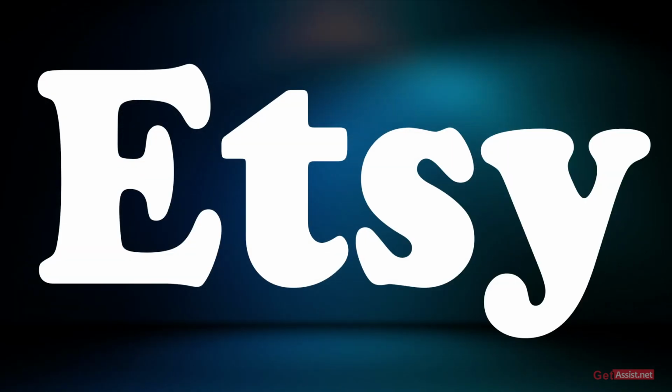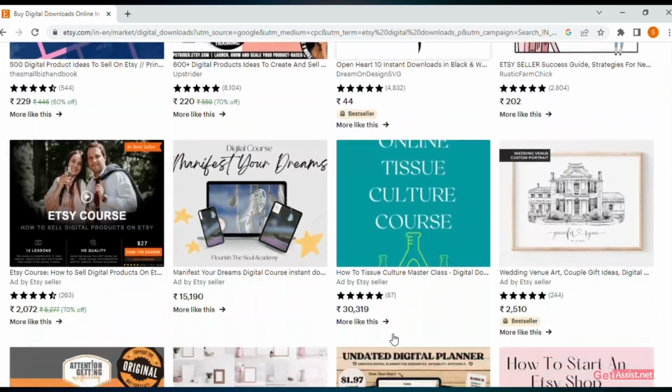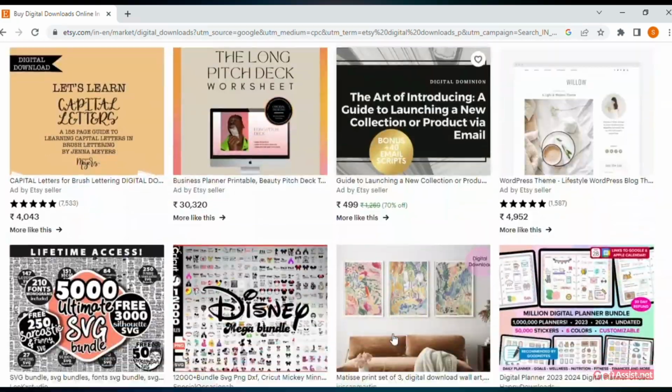Now coming to number 2. Etsy. I refer to Etsy as Canva's business partner. Yes, because you can sell the designs and templates you create on Canva on Etsy, and you will get a good amount of money by getting paid by the clients. You only need to create templates and upload them on Etsy, and your single template can be purchased by a large number of customers.